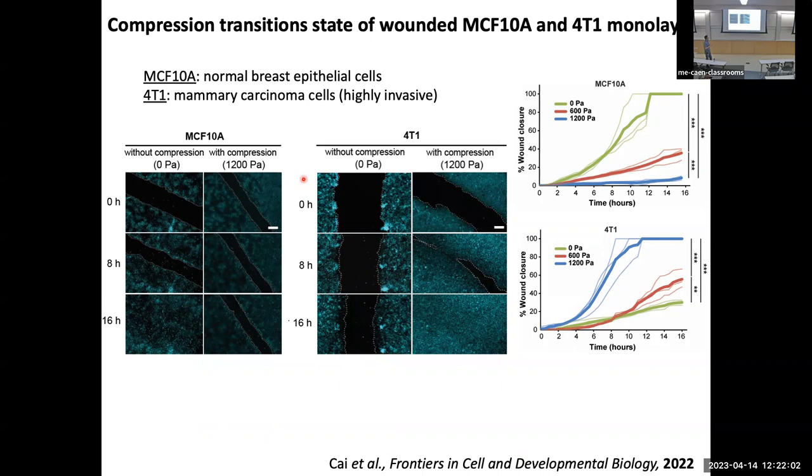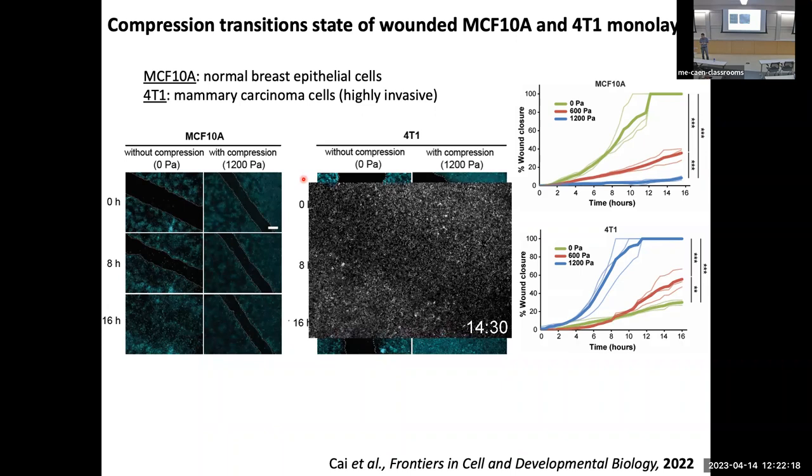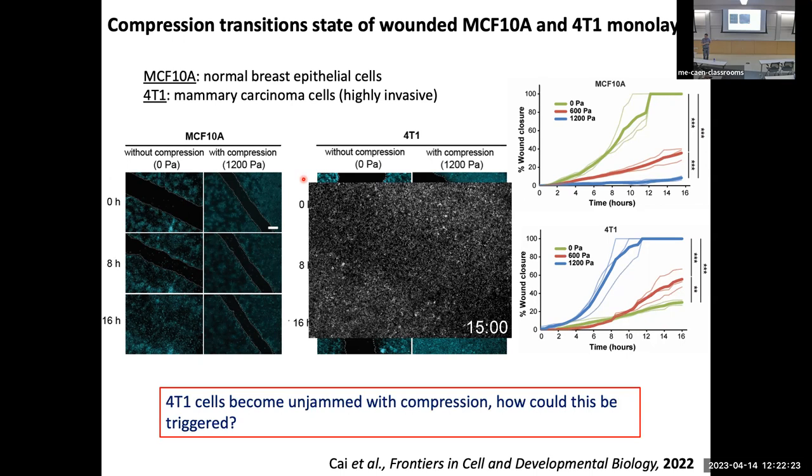Just to show you a video of how that looks, and this is in hours, and you can see there's a fluid motion. Let me just see if I can play this again. Initially it is a very slow closure, and then after that you have a very rapid movement between the two cell sheets. So from this observation, Grace thought, okay, so the 4T1 cells are unjammed under compressive stress. What is actually triggering this?